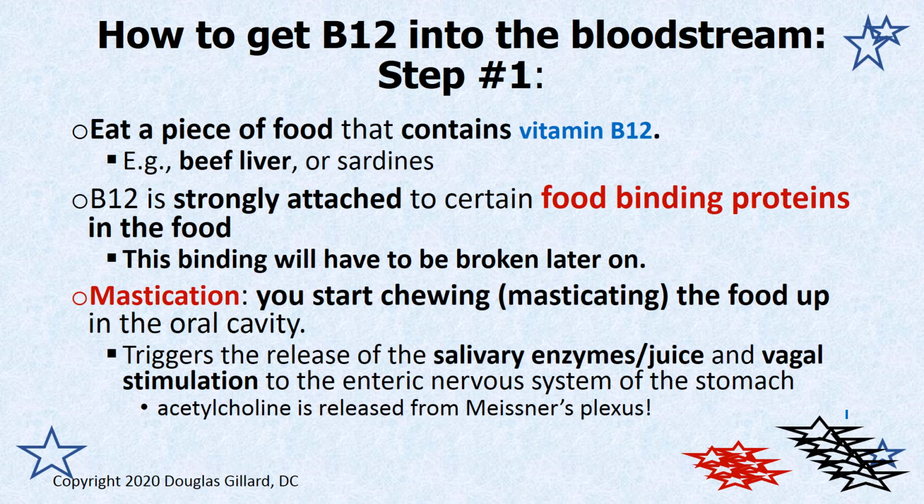How does it get into the bloodstream? Now, we have to understand this to understand pernicious anemia and vitamin B12 deficiency. This is a story I love to test on, and boards love to test on, and everybody loves to test on this story. So you eat a piece of meat, or let's say you have an egg. I usually use a piece of beef liver, but you can have an egg that has vitamin B12 in it. And so inside protein, vitamin B12 isn't floating around naked. It's bound to certain carriers, and we're just going to call them food-binding proteins because they're all similar.